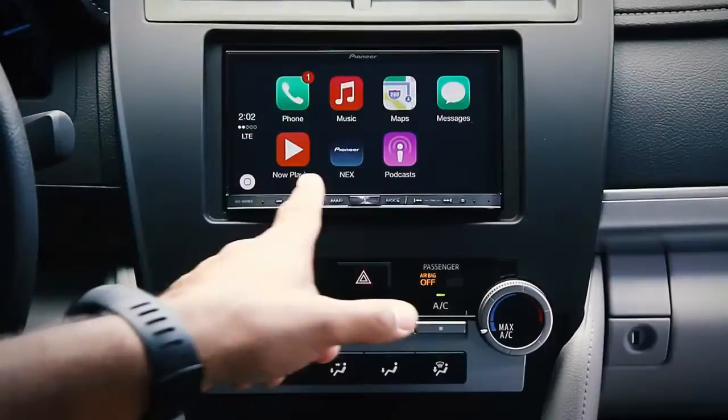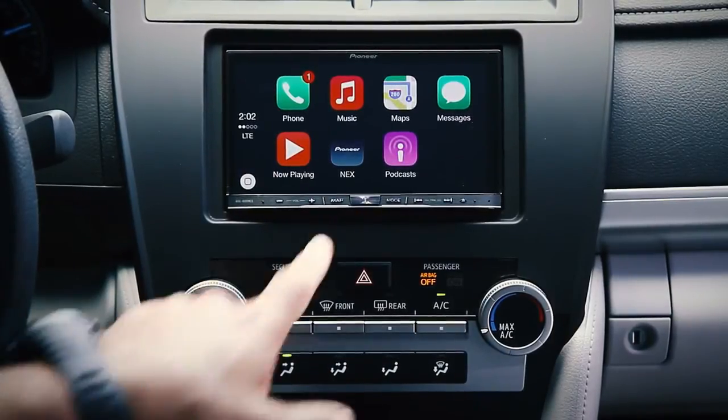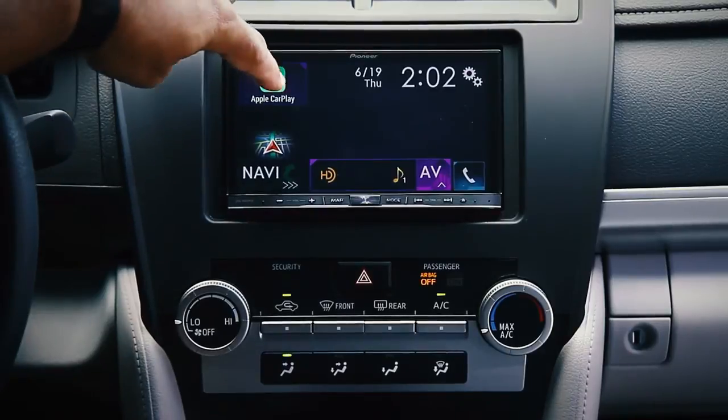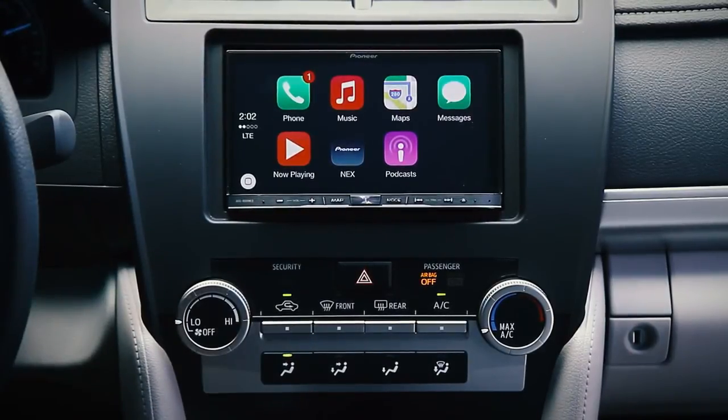You'll see we've got 3 other buttons that are listed here right now. Now playing, if I were to click on this, it would show any music that's currently playing through the Apple CarPlay interface. Our Pioneer Next key, and this will take you back to the Pioneer user interface or menu system. And again, you can see you can quickly and easily go back and forth between the CarPlay interface and the Pioneer interface. Right now we also have podcasts.